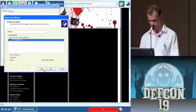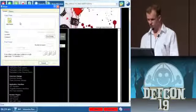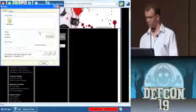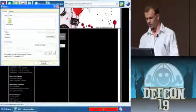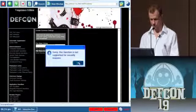So I can add a network printer. But I need to get to, like, print to file would be the best way. But you can see it's been grayed out. They've tried to disable this. And actually the print dialog here, we can't get to any common dialogues. File save as dialog? No, can't do that.